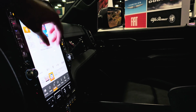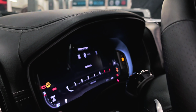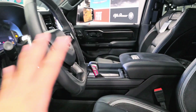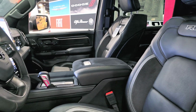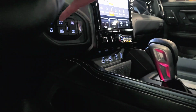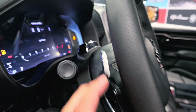It's rather responsive, quite well. It does respond pretty good, and you do have a digital gauge cluster right up front. That's been there since 2023 if I'm not mistaken, and mostly everything else in the interior is going to feel very similar to the TRX. So you're going to have a center shifter, your launch mode, as well as your four-wheel drive system with a diff lock, and you're going to have your insane paddle shifters.